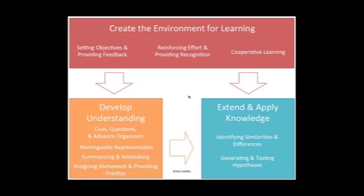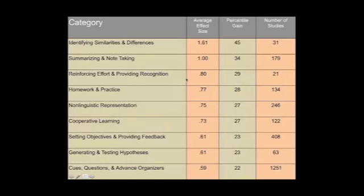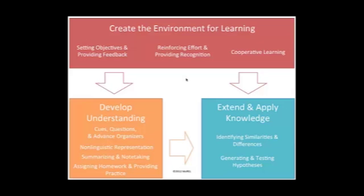In addition to developing understanding, which is really that foundational knowledge that we want kids to have, we also have to focus on the blue square, extending and applying their knowledge. And that's where we see identifying similarities and differences and generating and testing hypotheses. So if I go back to the first edition of the book now, you see identifying similarities and differences as a category of strategies with the highest effect size, and where I acknowledged as a building principle I began my work with teachers.